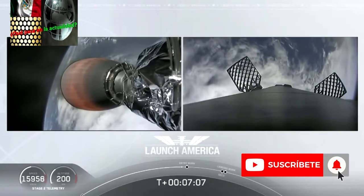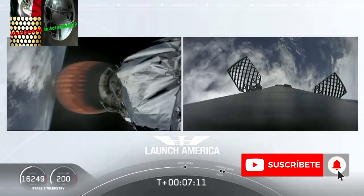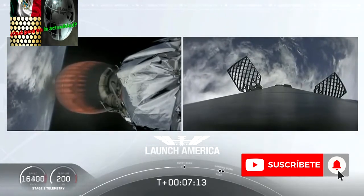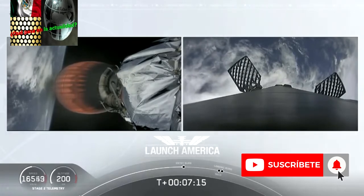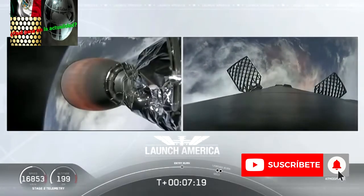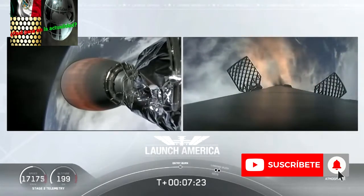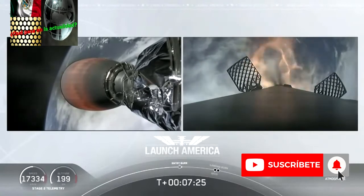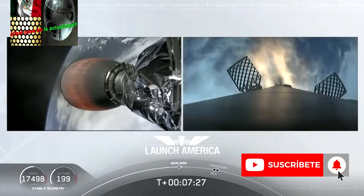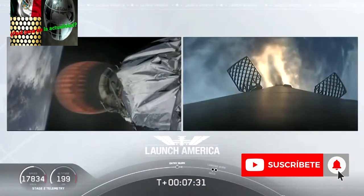Just about 10 seconds away from that first stage starting that entry burn on your right screen. We should be able to see that view live. Stage 1 entry burn startup. And there is that entry burn. Acquisition of signal, New Hampshire. This burn lasts about 36 seconds long. Stage 2 FTS is safed.